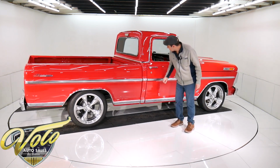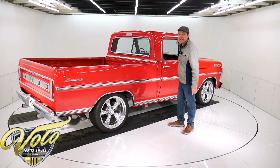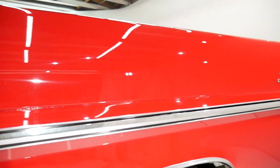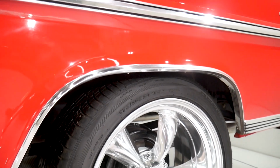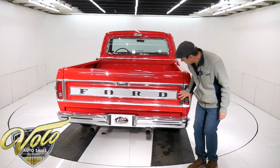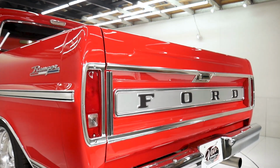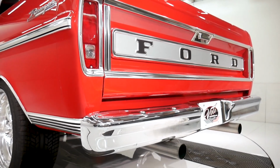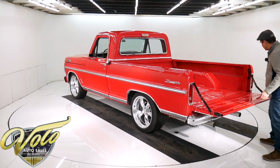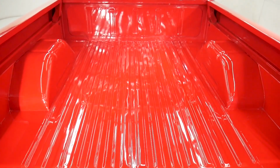They're all shiny, they're all straight. Your door handles, this trim is all beautiful. It has all new glass all the way around, so the gaskets are all new as well. Very highly polished 20-inch torque thrust wheels with performance tires on them. This whole tail panel, this has to be new. All of this is just mint. A beautiful bumper. Inside, clean, straight, not beat up, not damaged, not rusted. And it is painted as slick as the outside.